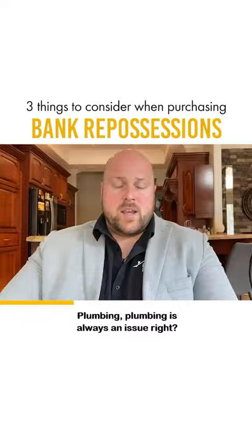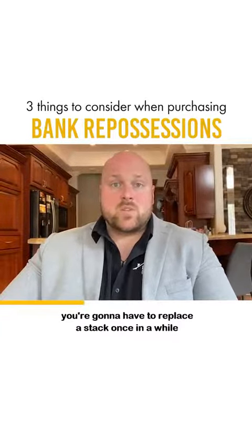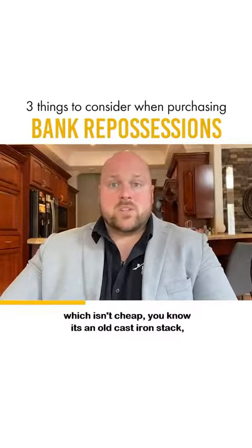Plumbing is always an issue, right? It's behind the walls. You can't see it. You're going to have to replace a stack once in a while, which isn't cheap. It's an old cast iron stack. So plumbing has been an expensive one.